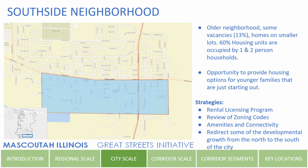Strategies such as a rental licensing program can improve and maintain quality of housing stock in these neighborhoods. The city should also consider a review of existing zoning codes to allow for a better, more diverse mix of housing than what is currently permitted.